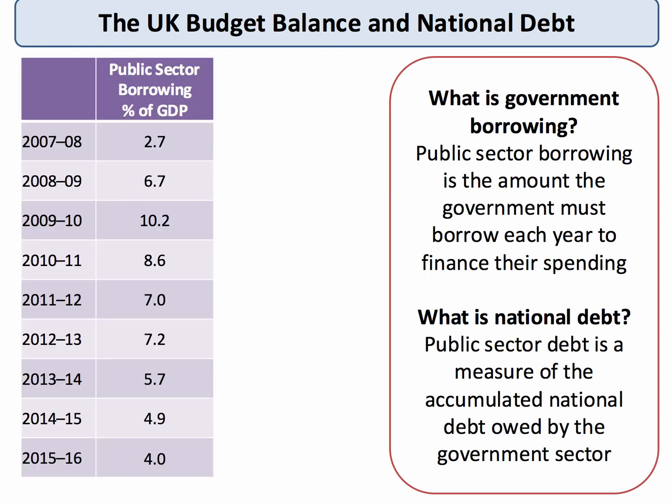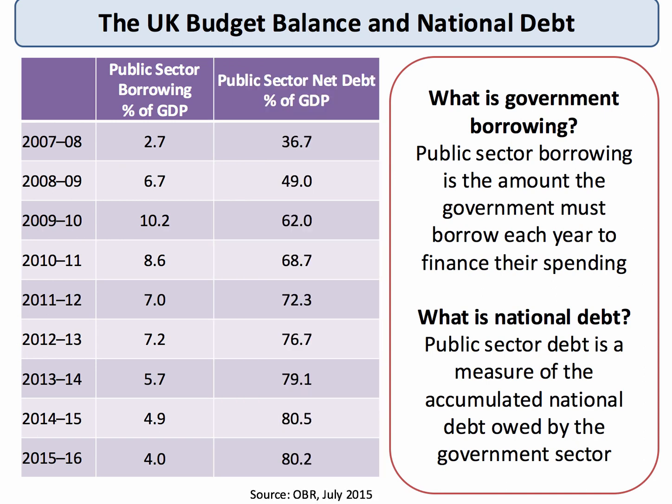Let's have a look at some data for the UK. So, since 2007-2008, the UK government has borrowed money every year. This is expressed as a percentage of GDP, and the peak year for the fiscal deficit was 2009-2010, when the budget deficit was over 10% of UK GDP. Since then, the deficit's come down. It's now estimated to be below 5% of GDP, and the government is hoping to run a balanced budget sometime in 2019 or 2020.